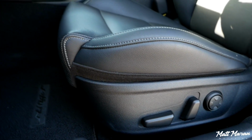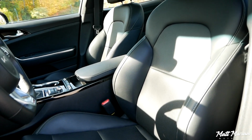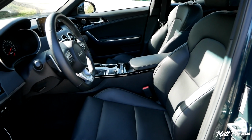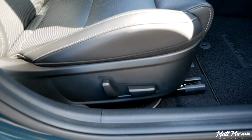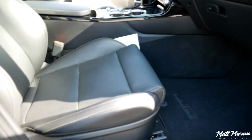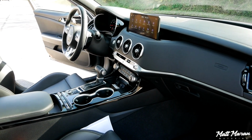You have lumbar adjustments. It's just also really easy to find a good comfortable driving position here in the Stinger, and I just always feel so comfortable driving around in these, just as far as how I'm sitting too. And with the passenger, you have all of the same controls except for your lumbar support, but you can go up and down, back and forth, everything like that, and it's all a power control, so very nice.